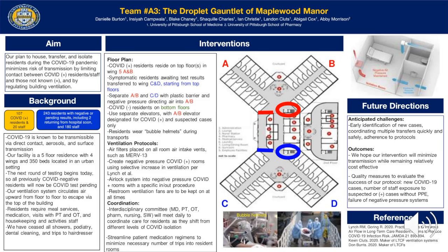Maplewood Manor is a 5-floor building with each floor split into 4 wings, A through D. The building is equipped with a central ventilation system in which air is vented from each wing to outside the building vertically, and fresh air is recirculated from outside the building. This facility houses 350 residents in semi-private rooms, of whom 107 are currently COVID-19 positive.